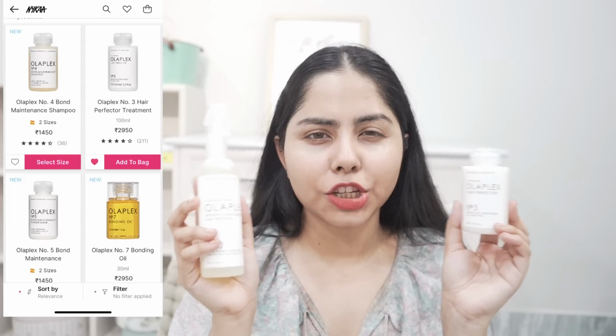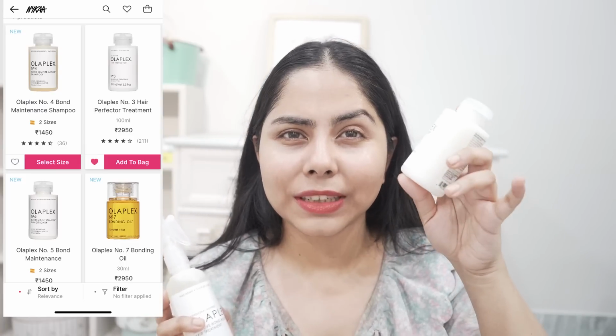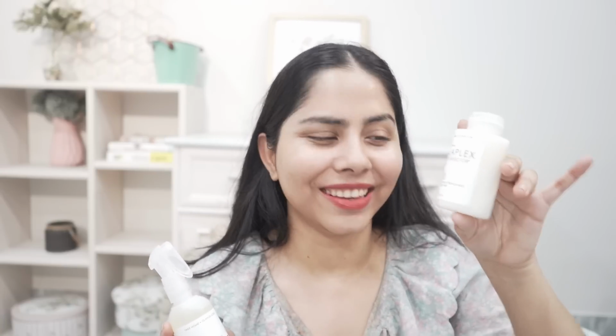Then I have this Olaplex number 3 and number 0. These are pre-shampoo treatments, and they are really expensive and the quantity is very less, to be very honest. I really hope this works. I also ordered their hair serums, which I'm about to receive. So I'm going to give you a full review after testing Olaplex for one month.